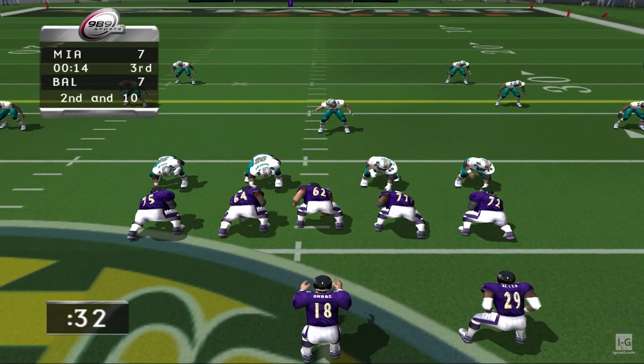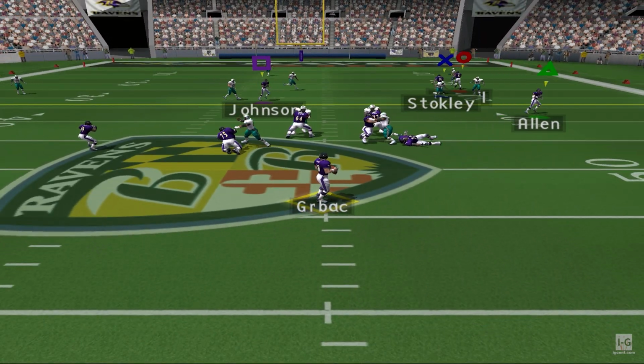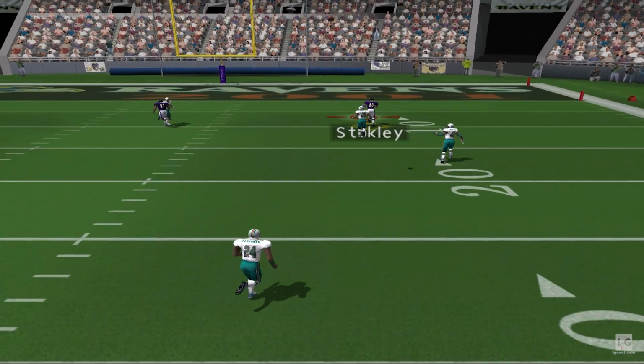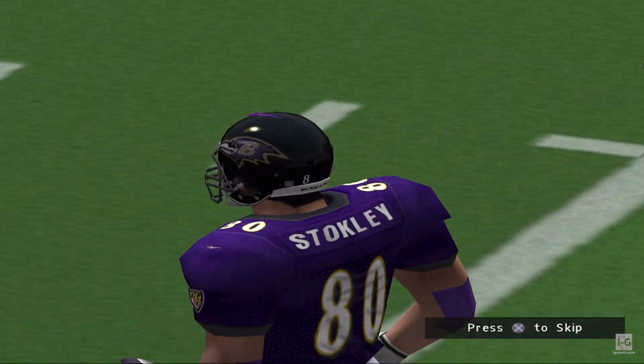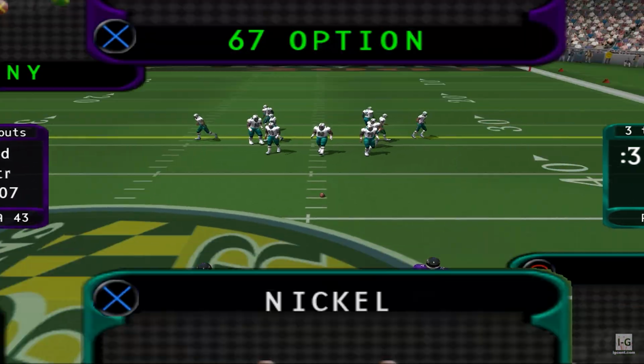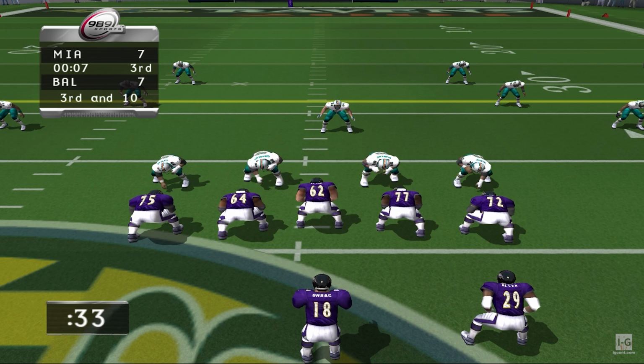Miami going with 6 defensive backs. Gerbach will throw on second down. Incomplete, looking for the wideout. That was just a lack of concentration there. I agree, Dan. The receiver just took his eyes off that one.